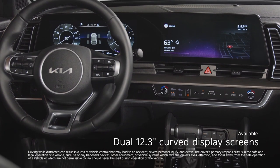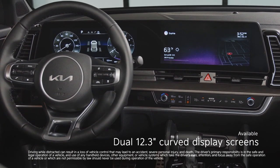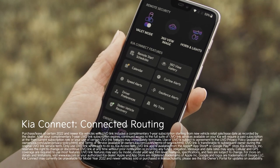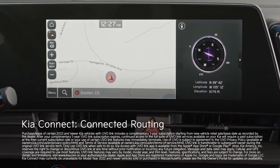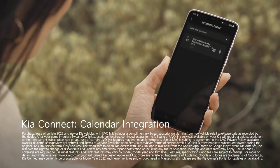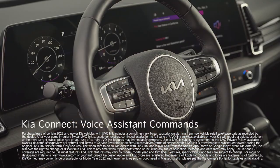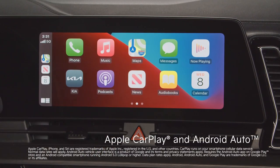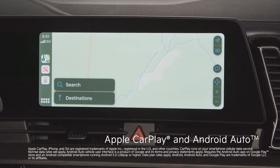Inside, the expansive 12.3-inch display screens give you command of it all. The new Kia Connect software features convenient tools like real-time navigation, personal calendar integration, voice assistant feature control, and more. Plus, you can connect to your Apple or Android device for easy access to your favorite apps.